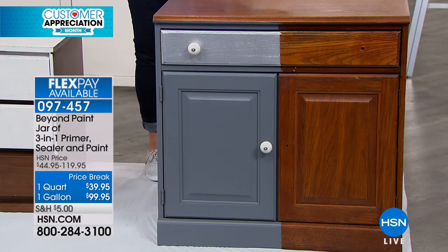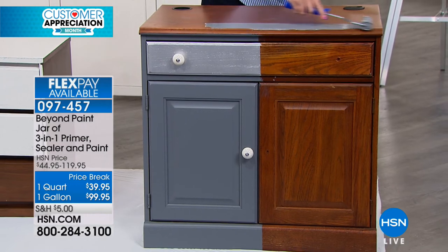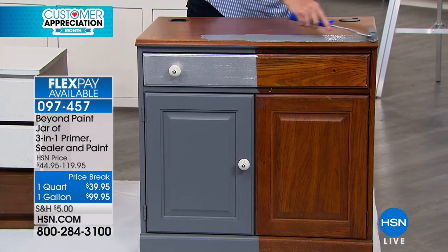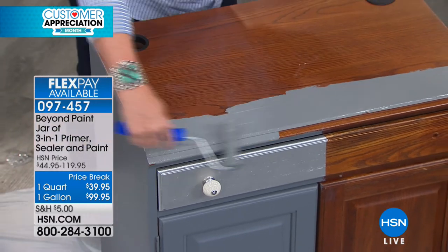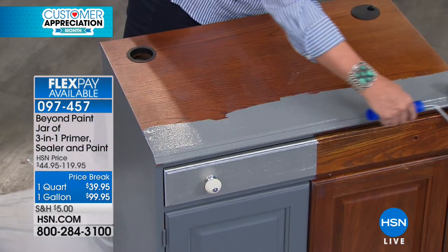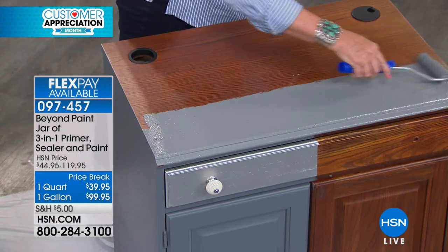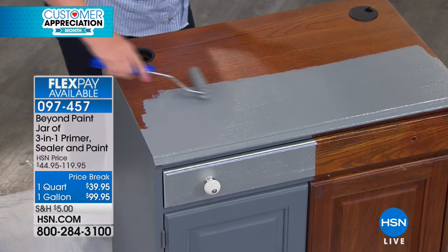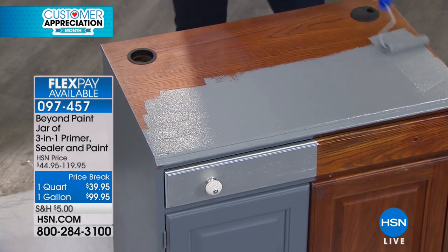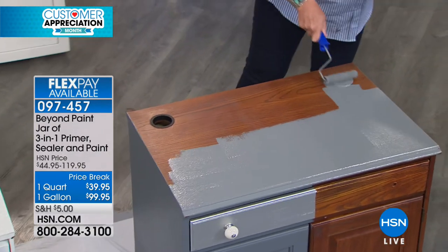So if you look at what I'm doing here, again, loading up that roller, just rolling it out, and look at the incredible coverage that I get. Wow. I can't say this enough: there is nothing anywhere in America that compares to Beyond Paint. Nobody else has this technology. You get the coverage, you get the finish, you get professional results.